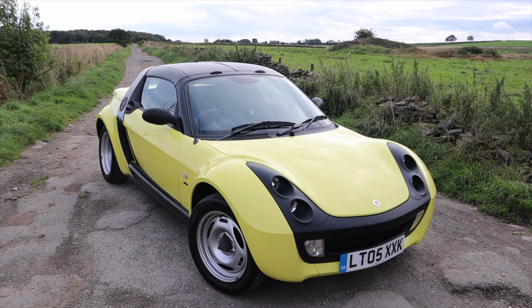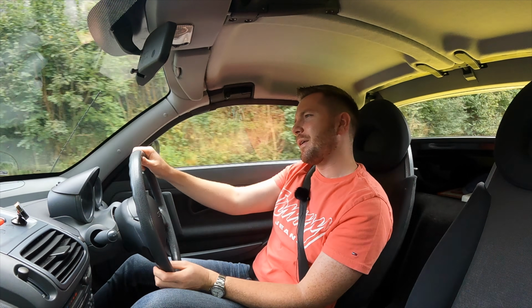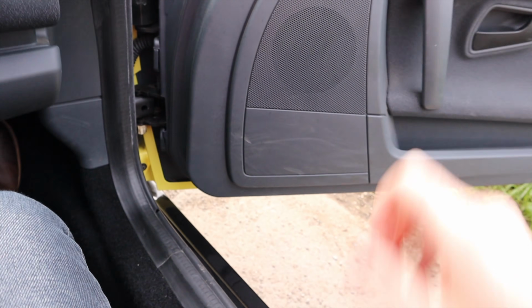Every time I walk up to it and open the door, I've got to think, right, how did I get in it last time? And it's the same thing when you arrive at your destination, you've got to get out again. You open the door and you think, right, was it legs first? I found the best way is to imagine that you're the Queen dismounting your horse. Legs out first, and then your backside.